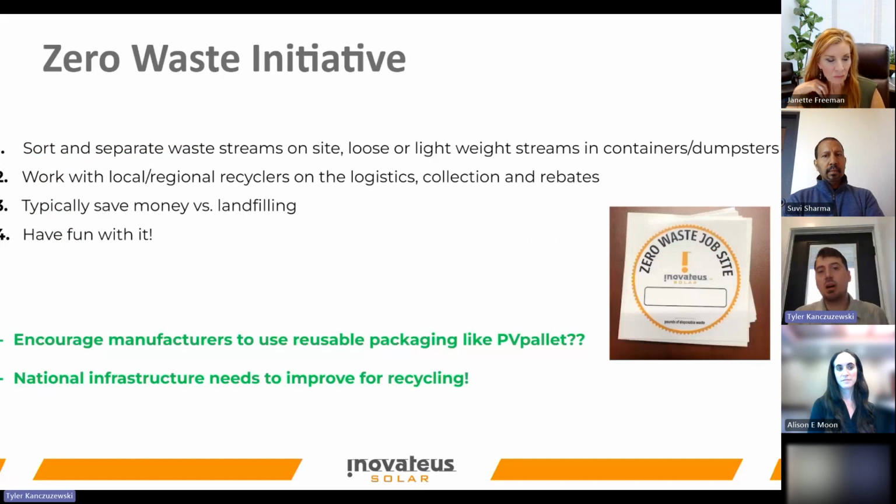And we came up with the Zero Waste Initiative, and we learned that we can sort and separate these waste streams on site. Definitely getting the loose or lighter materials in containers or dumpsters so they're not blowing around the site. And then work with local or regional recyclers on the logistics and collection, and then potential rebates. And what we found is that you can save money by doing recycling instead of your typical landfilling. And then we've even made stickers that we give out at the job site, the picture on the right, where you can write how many pounds we've recycled. So I think it becomes a fun thing culturally.